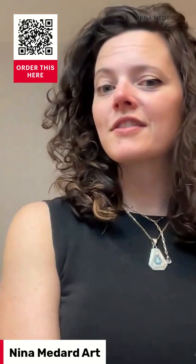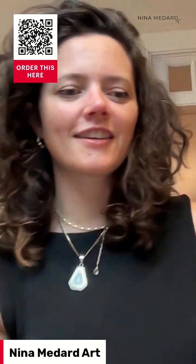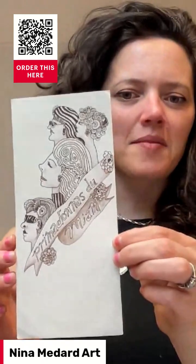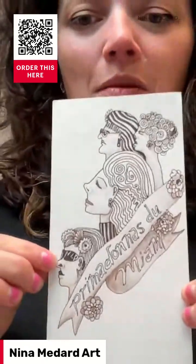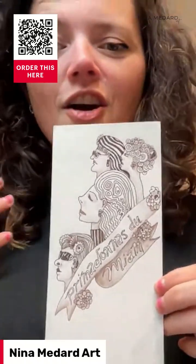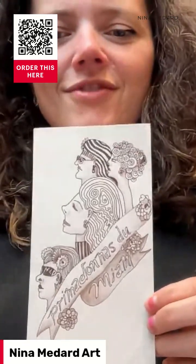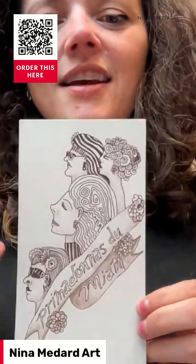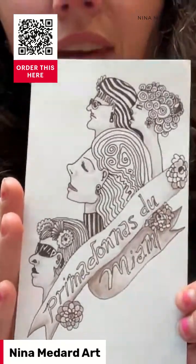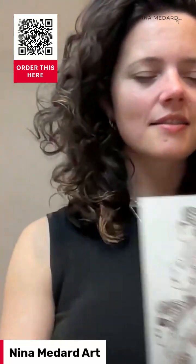Okay. We have moved out of greeting card land, and now I am going to show you some different shaped paper. Here we have Prima Donnas de Miami, and it's from my first trip to Miami. I was inspired by the amount of style and class that I saw there. Just a really nice balance. I was in awe and so impressed, and that drawing came out of it. Marker and colored pencil in the sepia tone. Prima donnas.